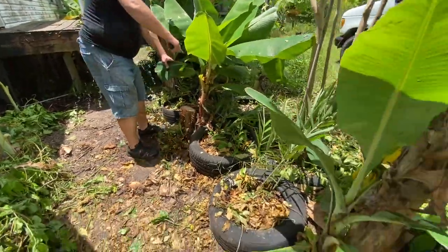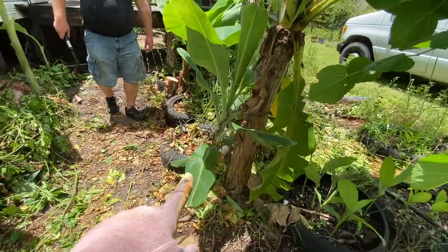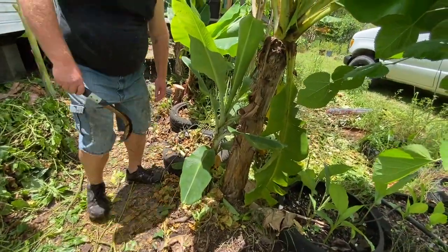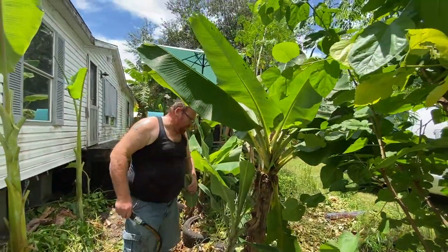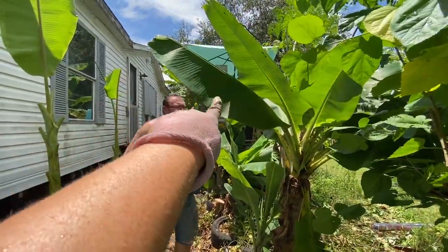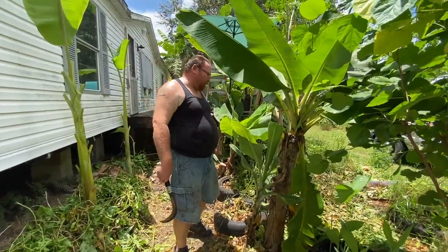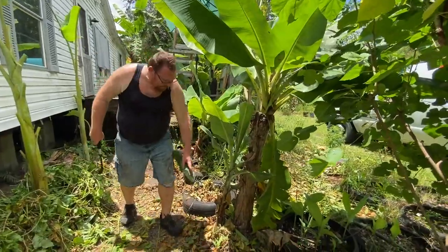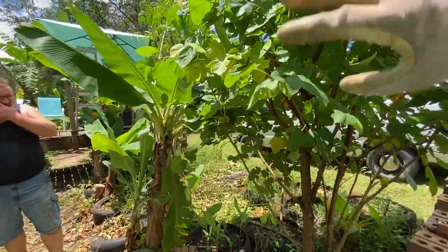And then let's trim these guys on this side. And then, do you want to do that one by your head right here? This one? Right in front of me? No, I don't want to do too much to this one. It's producing a bloom. Okay. All right, and I trimmed this one back.